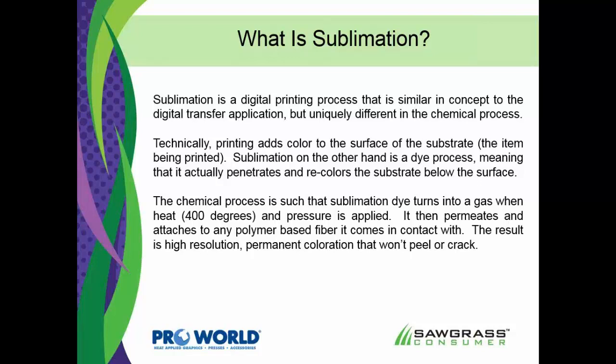So when we put these items together in the heat press, and we apply that temperature, 400 degrees, again, our sublimation dye turns into a gas, and the polymer actually opens up. Polymers are basically, think of little microcells, looking almost like clamshells, and they open up under that temperature to receive the gas. So the actual sublimation gas goes into the polymer. When we remove the item from the heat press and it cools down, those polymers close back up and they contain the dye within the polymer. See, we didn't put it on the surface.